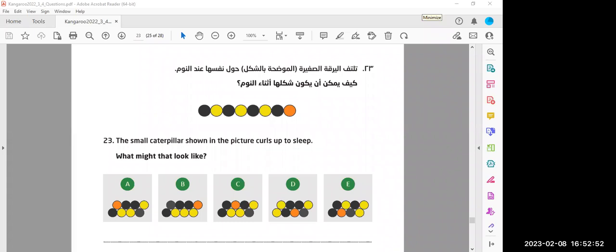A. Okay, can you explain it, please? Because when the orange dot curls up, it goes to the opposite way. It's going to move like this. Okay, thank you, Abdullah. Like Abdullah said, it will sleep like this.